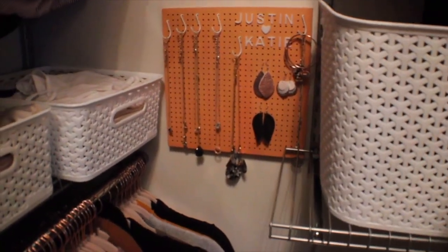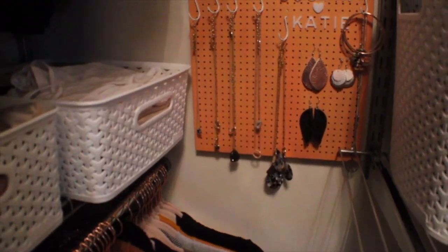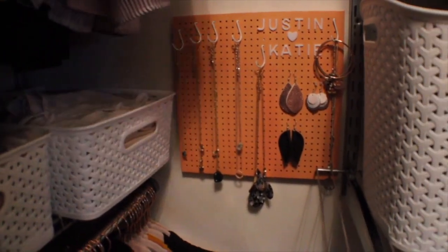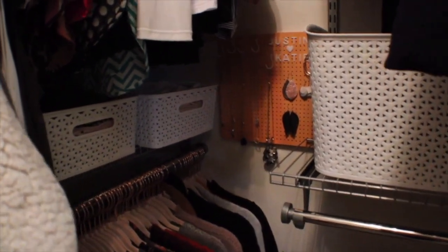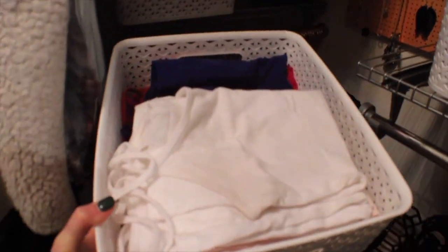This is usually in our bathroom, but I don't want any of my jewelry anymore to have any hair products on it and stuff like that. So that's why I wanted to move that in here. I did go ahead and put nightgowns and stuff like that in that one. And then in this bucket, I went ahead and did all my tank tops and everything. I went through a ton of stuff.